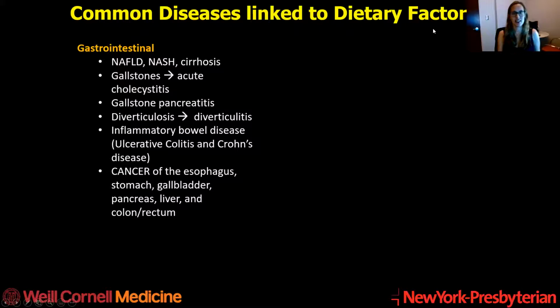So what are some common diseases linked to dietary factors? So many of the things that I already described, and which I'll go into in more detail today, are not surprisingly gastrointestinal diseases. So everything in the spectrum from non-alcoholic fatty liver disease to non-alcoholic steatohepatitis. That's basically when fatty liver disease progresses to an inflammatory condition, and that's a predisposing factor for cirrhosis. Gallstones, which can lead to acute cholecystitis or gallbladder inflammation. Gallstones can also cause pancreatitis. Diverticulosis, I'll describe that in more detail in a later slide, which can also predispose to something called diverticulitis.